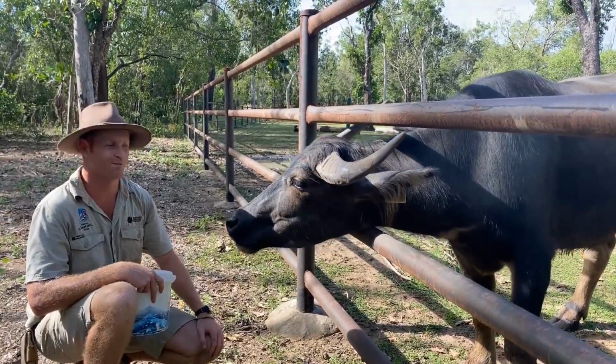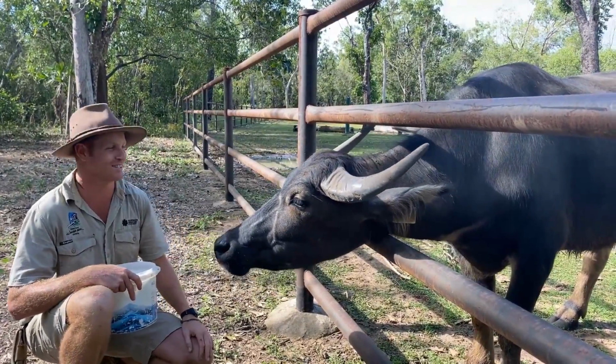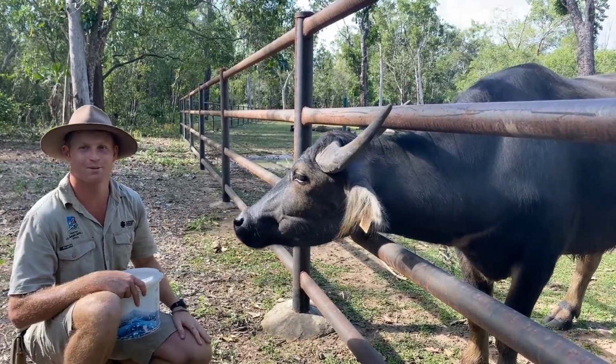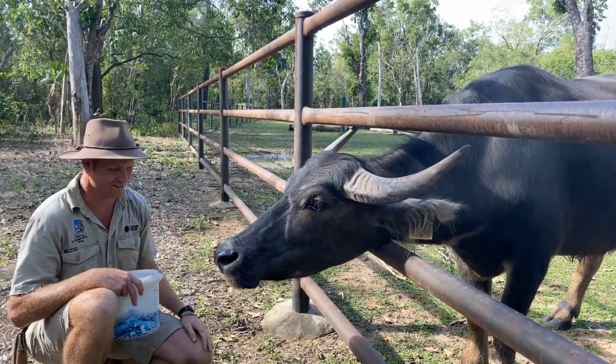And here at the Territory Wildlife Park, we have 7 water buffalo, about 5 or 6 years old, so still quite young, that people can come and see up close and personal. And as you can see, very, very friendly.